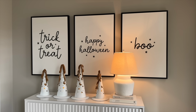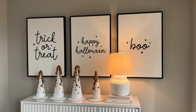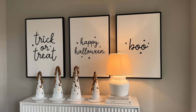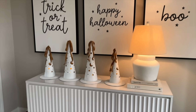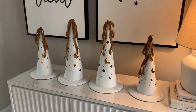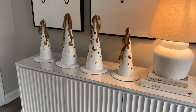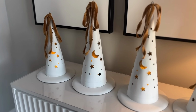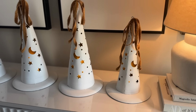And these are some more downloadable printables from Etsy that I purchased for a few bucks. And then I sent off to a canvas maker to put on canvases. And I love how they turned out. And then these are metal witch hats that I got from Kirkland's this year. And they were originally black, but I decided to spray paint them white. They also came with their own lights, but the lights did not have timers. So I decided to remove the lights and add my own light.